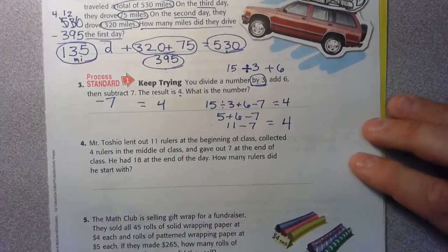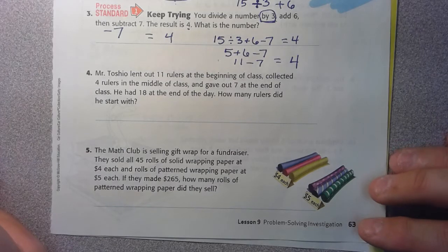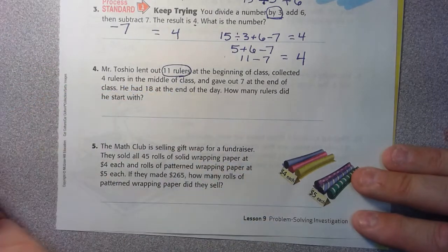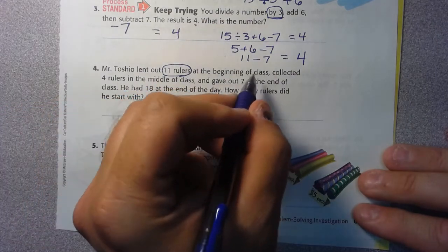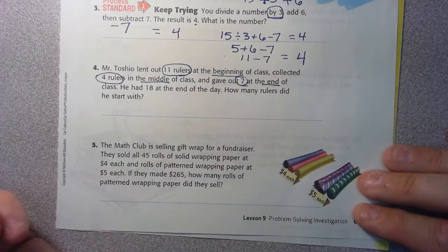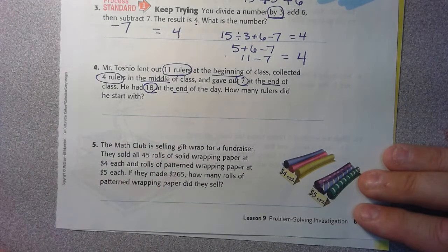Yeah, he's got that. All right. Next, we're going to do a few more here. Mr. Toshio lent out 11 rulers, circle it. Everybody circle it. At the beginning of class, he collected 4 rulers, in the middle of class he gave out 7 at the end of class. Notice how I underlined those, because I only really circled the numbers. He had 18 at the end of the day. So how many did he start with?